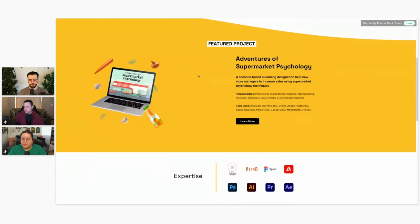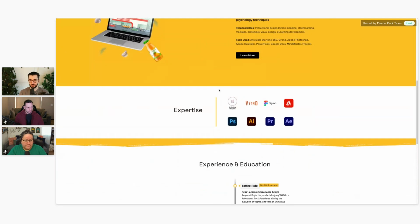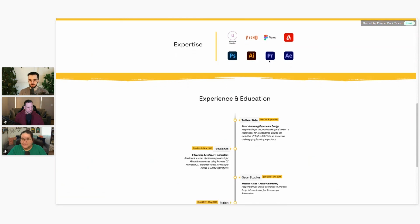And then lots of negative space here, but Nathan, you're suggesting this is built with Wix. With tools like Wix, you don't have that deep personalization or customization you might have with a tool like Webflow. But if this is with Wix, this is really impressive because it is much more limited. So Serena's showing off the tools that they're an expert in, which is good.